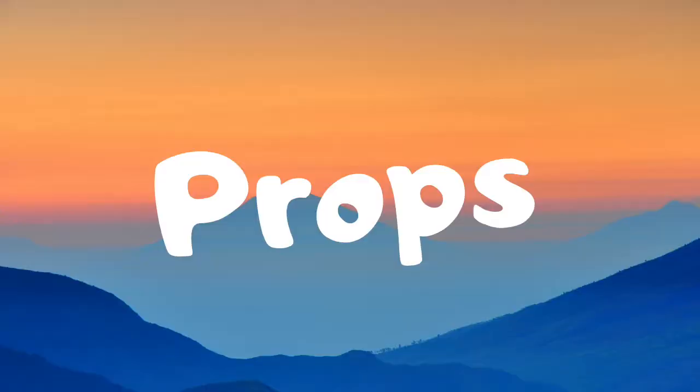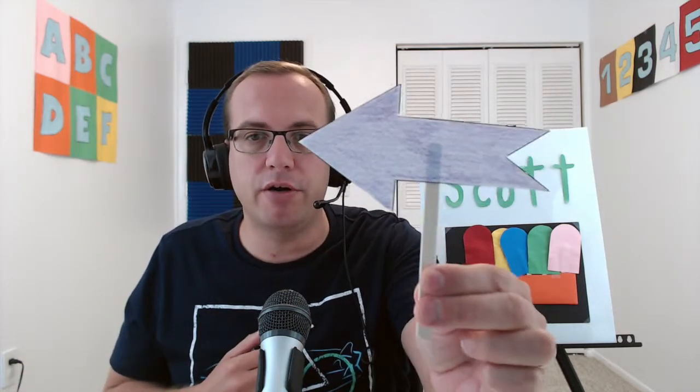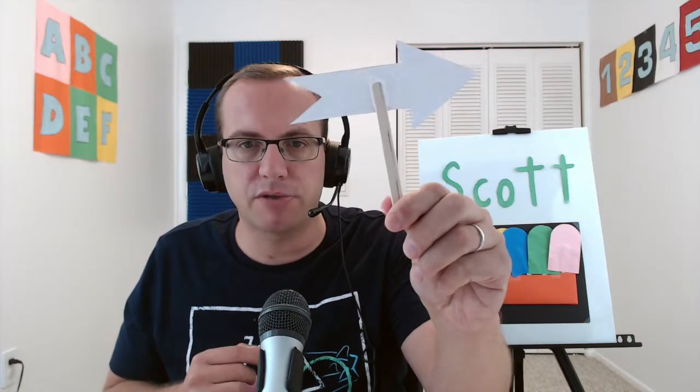All right? And my final point that you need to do is to make some props. So props can basically be anything. What I did is with gogokid, you had to do a lesson on the letter A. So I made like some different props from their slides. Like I made a little arrow, which I just printed out an arrow. I cut it out and I glued it to a popsicle stick.